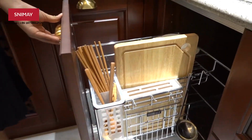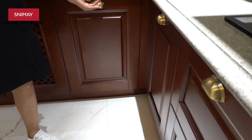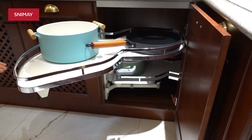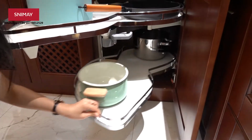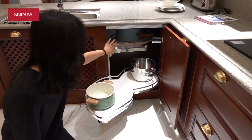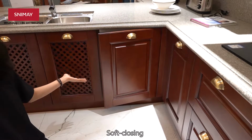Seasoning basket. Soft closing. And here, lazy Susan. Make full use of the corner cabinet. Soft closing.